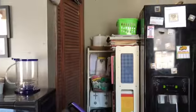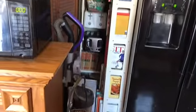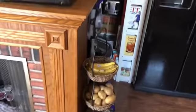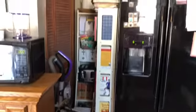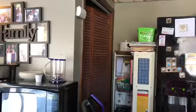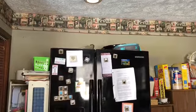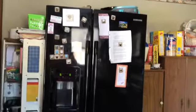And then this is my little nook that I have cookbooks back there, and then I have a little basket bin that I put fruits and vegetables in. That's where we keep the toasters, things that we don't use very often. And then that's our furnace room behind that door. And then here's the refrigerator, and usually all I keep on top of there is crock pots, and I keep the electric skillet up there.